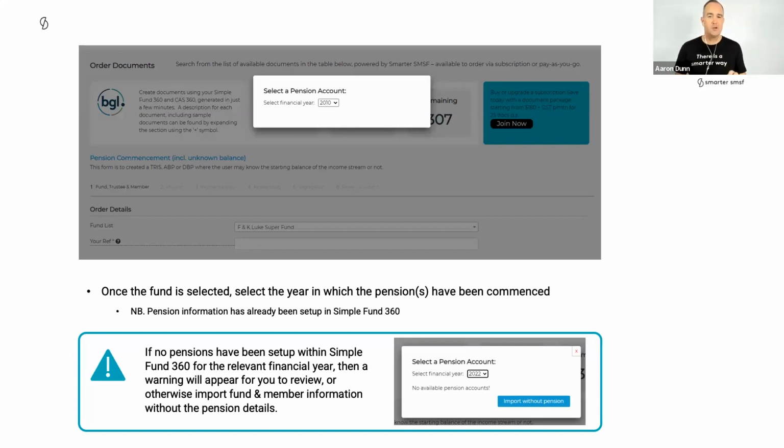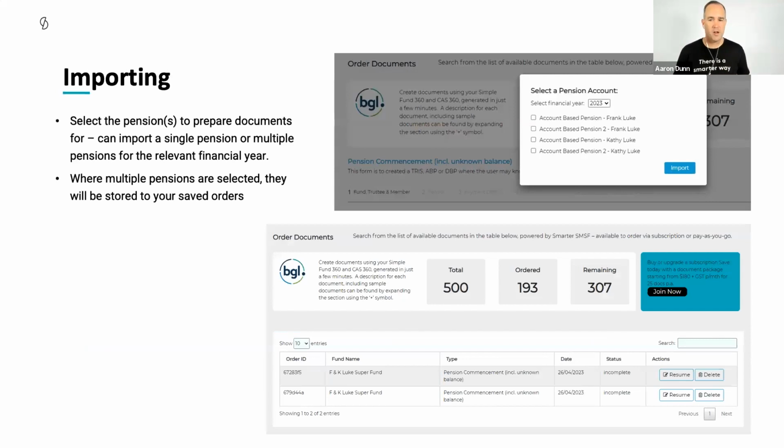So from there, once you choose the relevant year, we now have a few other additional features for you to choose from. And Jeeves, if you can move across to the next slide, what you can now do is, if you have multiple pensions being started in a particular year, now it might be husband and wife, it might actually be that you're doing a recontribution strategy, so the one member has multiple pensions. It will enable you to choose any one or multiple income streams to be able to import that data. So from there, if you choose the one pension, then it's naturally going to take you into the form and you can go through and complete that order.